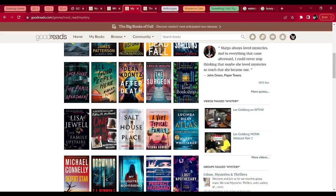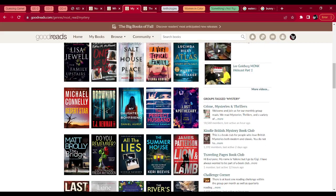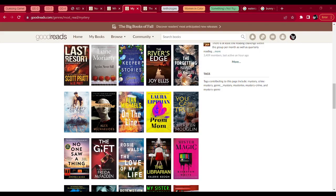Another building though, this is a bookshop. All good people here. Again, we're referencing the assumptions we make about suburbs. Paris apartment. I think that the family upstairs, again, we're talking about families, neighbors, my daughter's boyfriend, the perfect husband, the summer house. Like we're talking about a certain lifestyle here, let's be honest. Prom, mom, so many of these are about connection to the family, to the promise of suburbia, right? That it's going to be safe and nice and you're going to be able to raise your children in peace, but what if you can't?